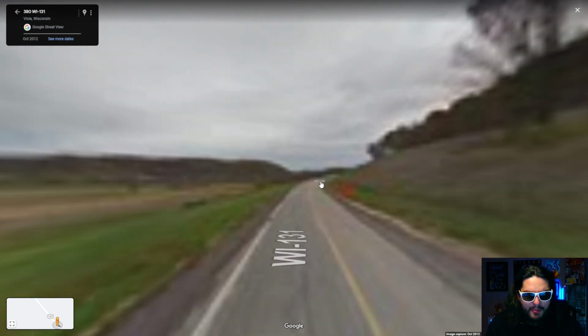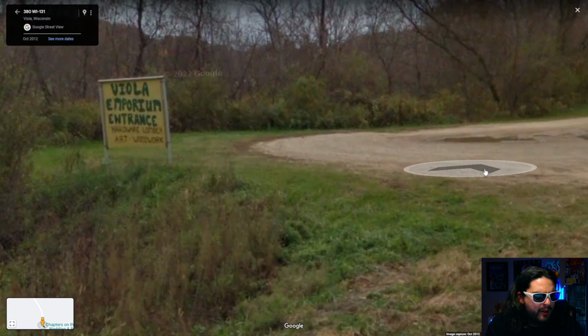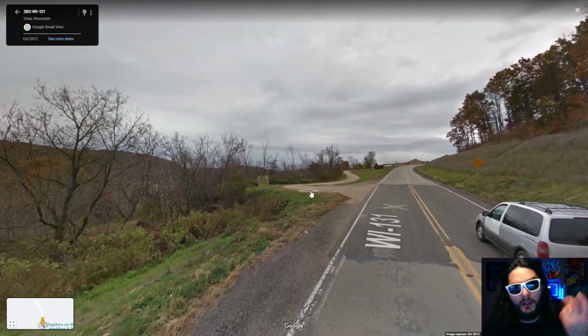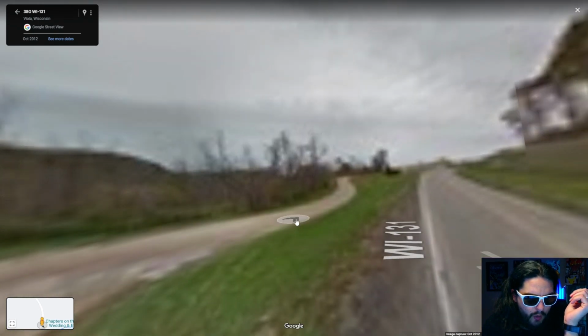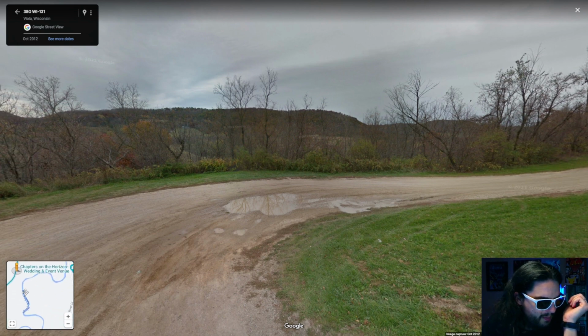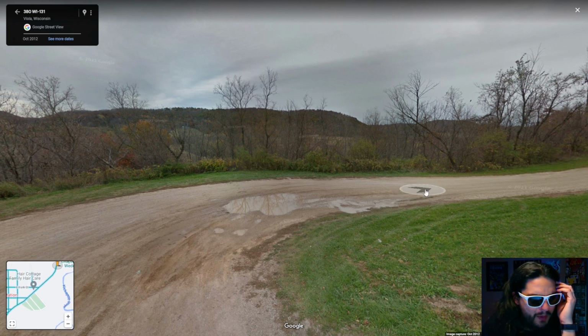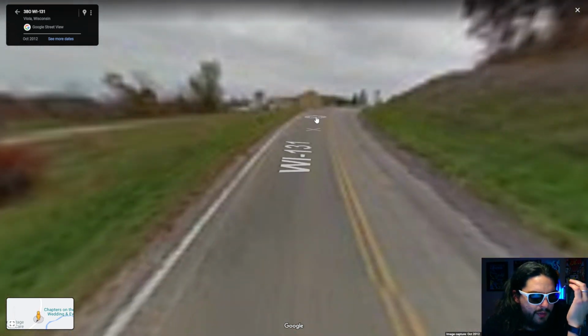Okay, let's keep heading down south. Viola Emporium entrance. Hardware, lumber, art, woodwork. Emporium? All right, I'll admit it. I did not expect to find an emporium out here on the, no. Oh man, I thought it was going to take us down that side road for a second. Chapters on the horizon, wedding and event venue? How many people live out here to have a wedding even? Well, I guess you do travel for a wedding.